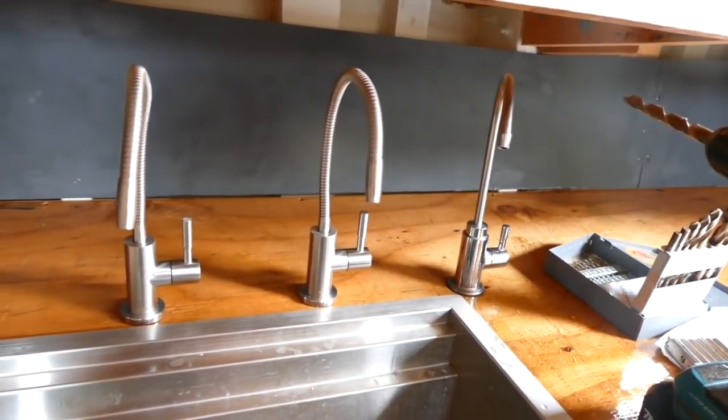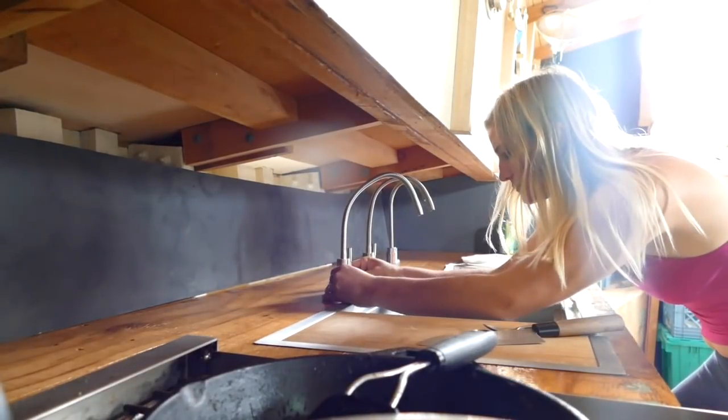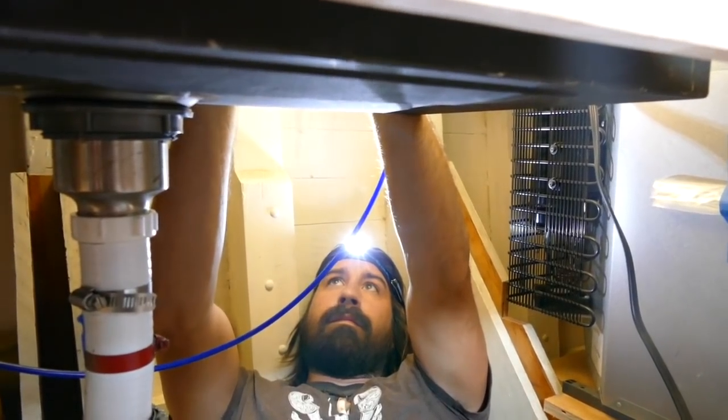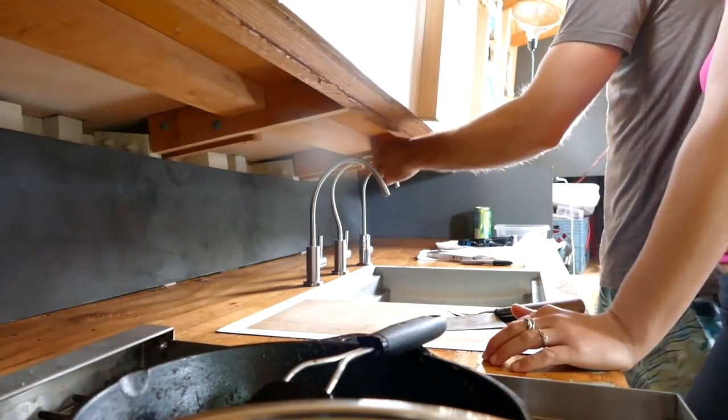I think that looks pretty dang good. I think so. I like it. Okay. Yeah, it's gonna be nice for doing dishes.